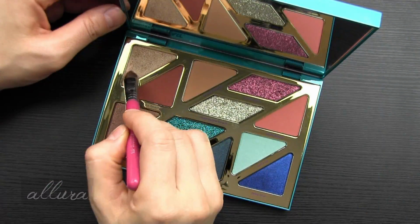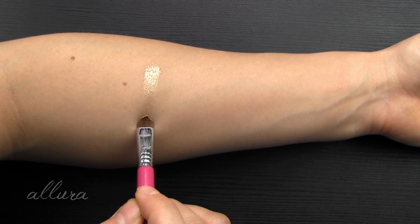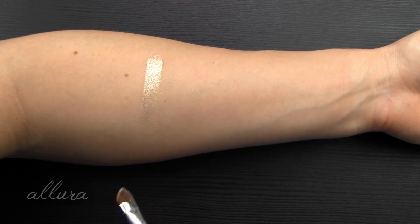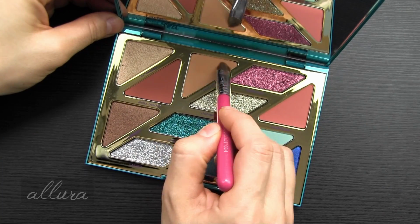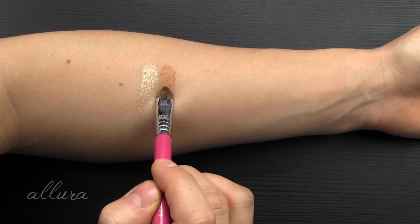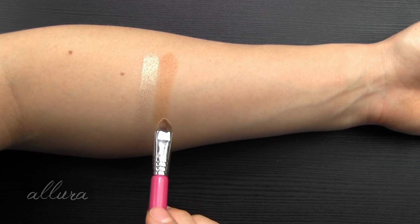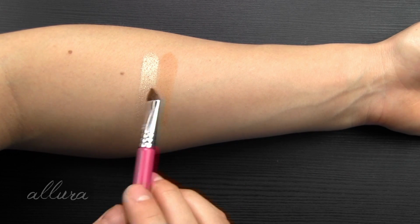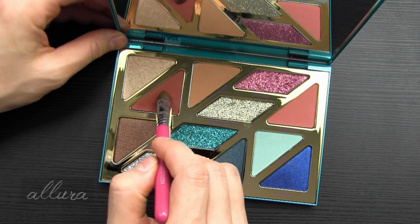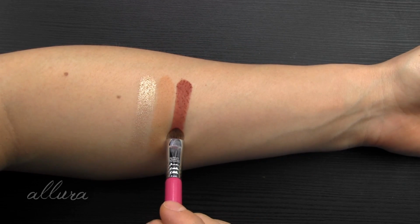So first we're swatching Buried Gold, which is a champagne shimmer. It's a very metallic finish. Second is Beach Therapy, and this is a matte tan shade. I will say that there are some glitter flakes that have flown around from Beach Gold. Third is Aloha Beaches. This is a matte cinnamon.